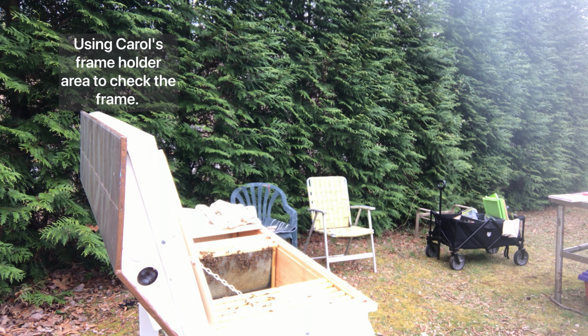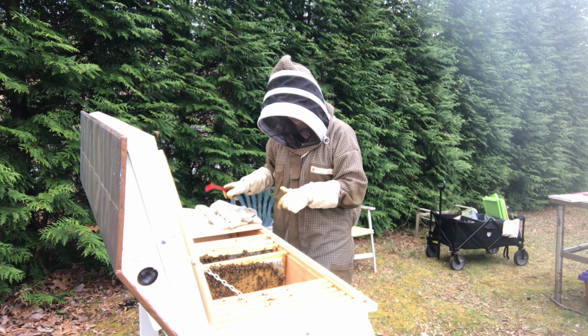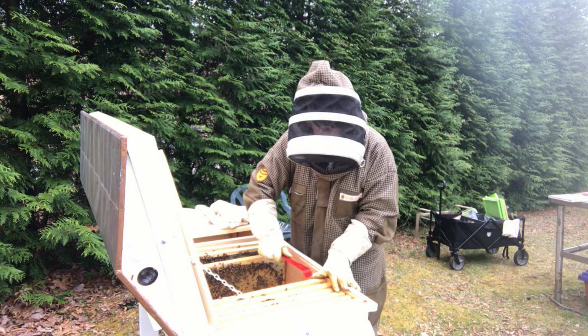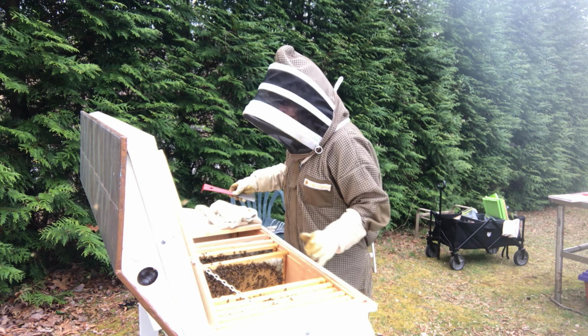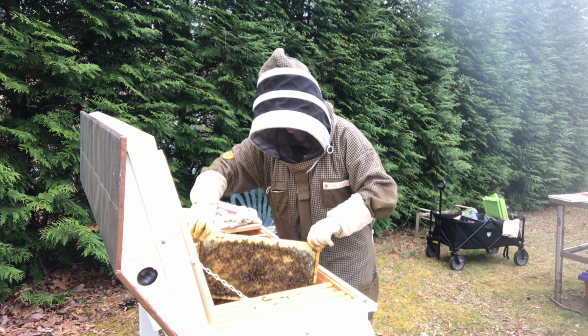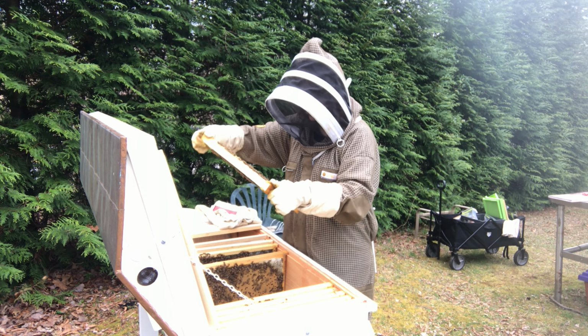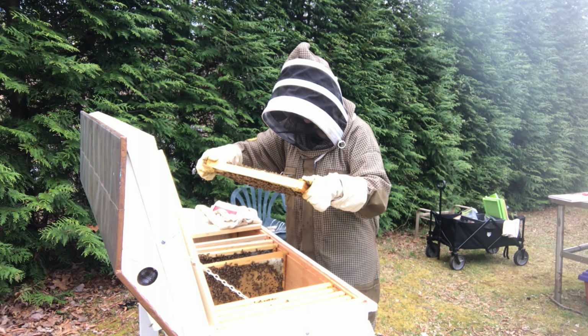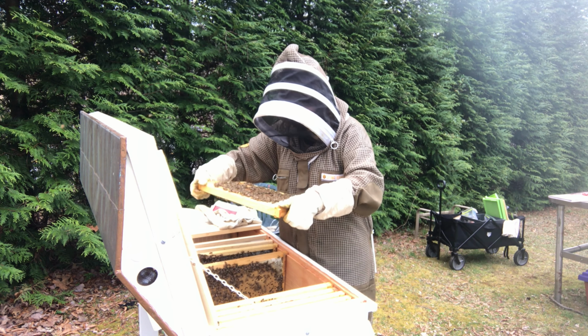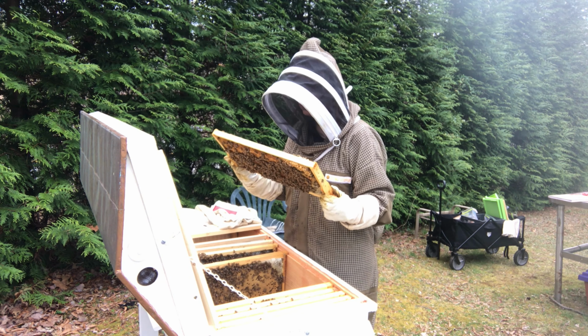It might have been on the frame even before I put it in here. So that's a possibility. Nope, not charged. They look good. To be honest with you, I'm going in, but I probably don't need to go any farther. They look like they got a lot of bees and they're happy and established. I don't see anything concerning.